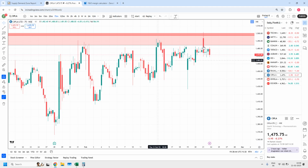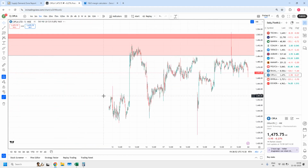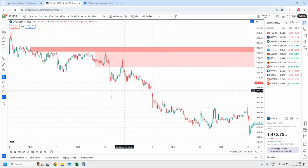No. Yeah, Cipla is the one. It looks like stopped out, right? We have a horizon here, the 5-minute horizon to the Cipla. Go to the 5 minutes time frame. The remaining order flows are not good within this zone, but we have a horizon here. Excellent horizon.